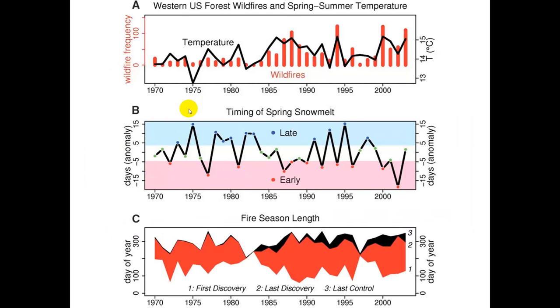And this is just some more things about timing of spring snowmelt. It's becoming a little bit... well, I'm not sure about this one. But wildfires, we're seeing fire season length, longer wildfire seasons.